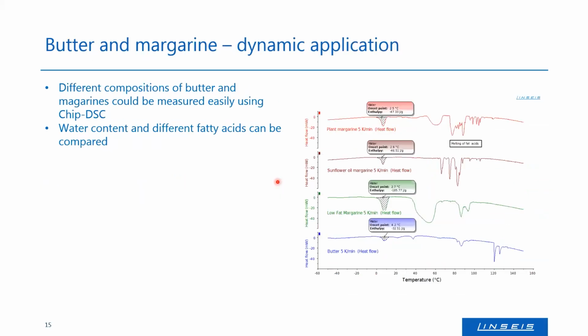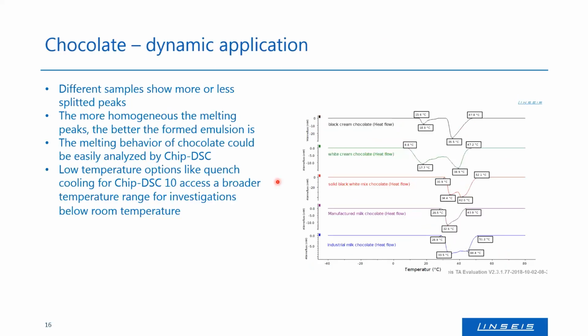Another option could be butter, for example, butter and margarine. So of course, in the beginning, we have the water content all the time here. So it's possible, for example, to determine the water content. And different fatty acids we can see here at the higher temperatures, where they are melting. And one more dynamic application in the food industry, for example, is the melting of chocolate. So we cooled our chip DSC here and have different fats that are melting at different temperatures. And so this is also something for investigation, for quality control or research, for example.